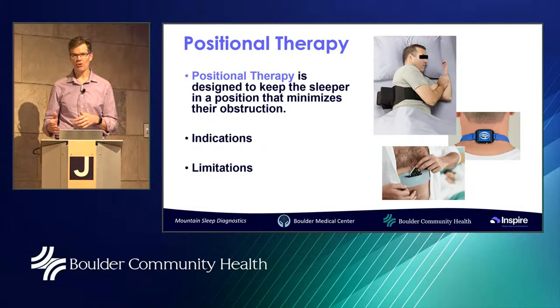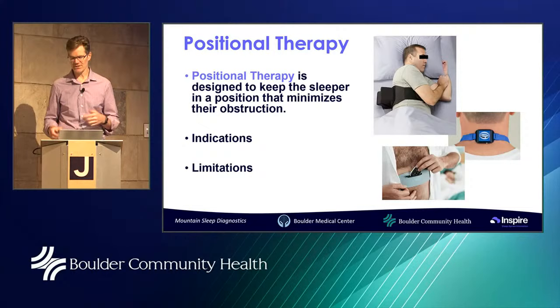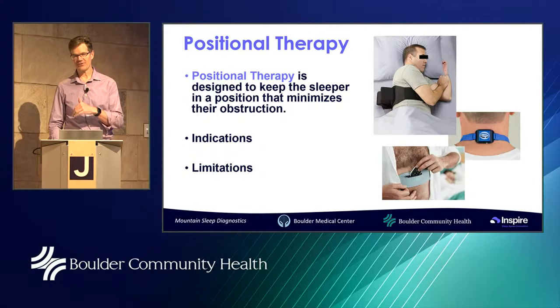It also records, it tells you how much you're snoring, tells you your body position, you hook it up to your computer, you can geek out a whole lot on the data from that. The limitations are, we don't know if you're gonna use it, you have to use it consistently every time all night in order for it to work. And it only works in patients who really are significantly better or normal when they're on their sides or prone, meaning sleeping on your stomach compared to your back.